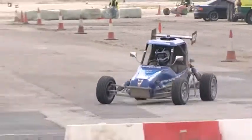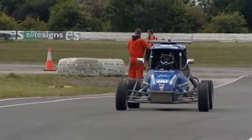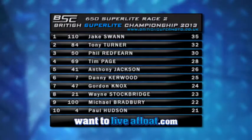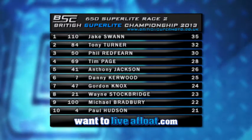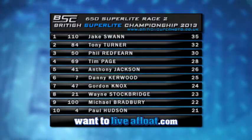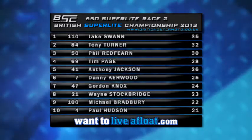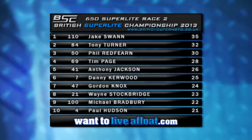Absolutely, and totally unlike the Dukes of Hazzard boys, trying to keep himself well out of trouble as he takes the checkered flag. A great victory then for Jake Swan for the second time today in 650 Superlight race number 2. 35 points then to Jake, ahead of Tony Turner once again claiming second place, this time with Phil Redfern battling his way through to third to take 30 points ahead of Tim Page, Anthony Jackson, Danny Kerwood, Gordon Knox, Wayne Stockbridge, Michael Bradbury and Paul Hudson, the top 10 in 650 Superlight race number 2.